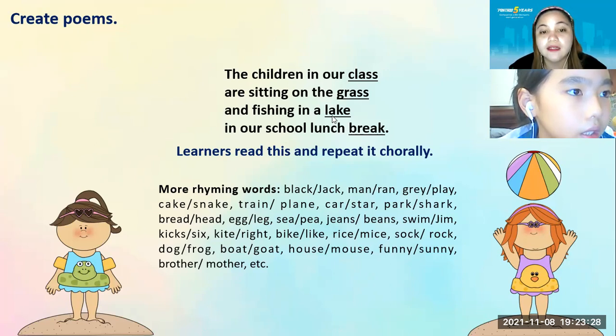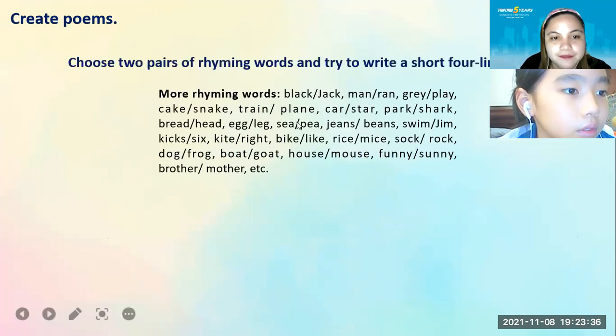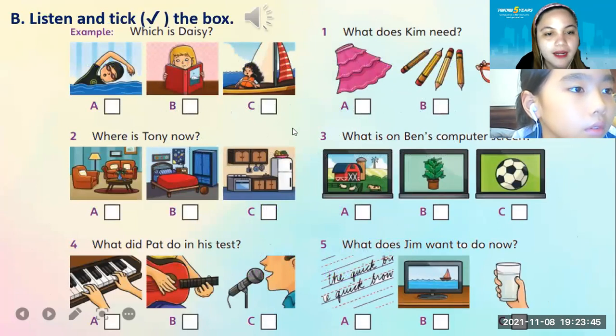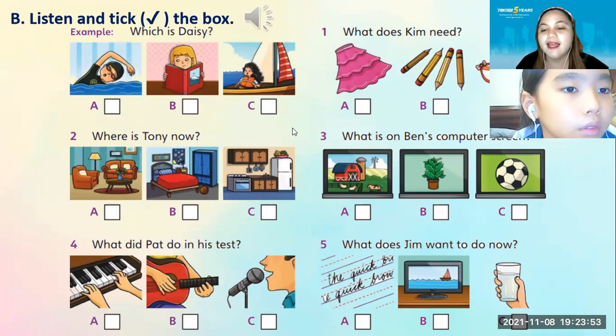Okay, and etc. means it has many more to mention. Okay, so now, Mary, anyway, let's skip that and proceed to this next activity. This is activity letter B, listen and tick the box. Just like our old activities, all you have to do is listen to the recording and tick the box of your answer, okay?